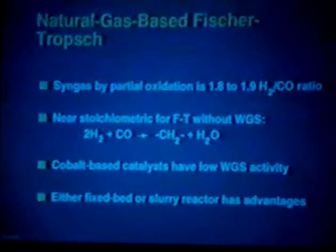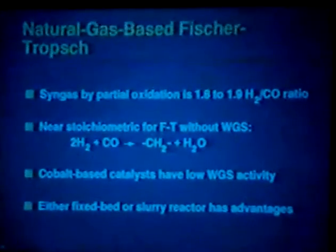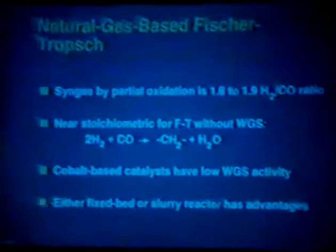And I'm not going to tell you that shale is better than saddle oil or vice versa when I get through. Next slide, please.